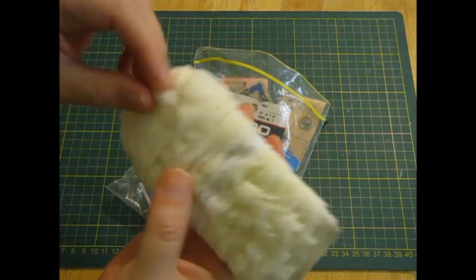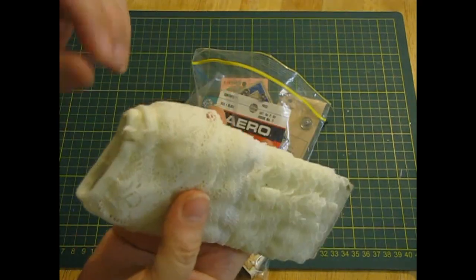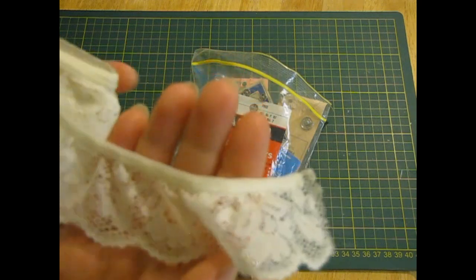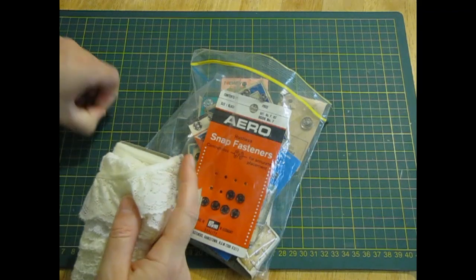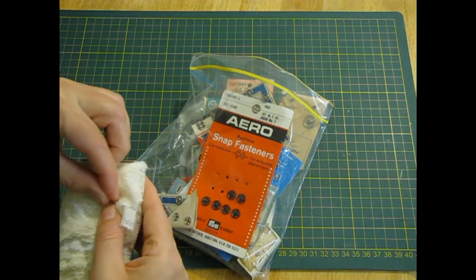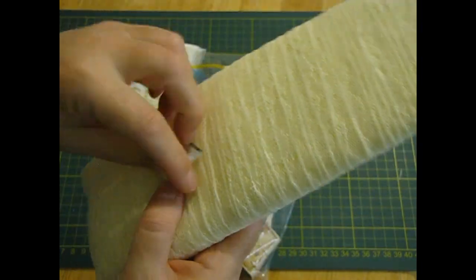So there was a whole heap of lace, and they had $1 on a lot of these. And for the amount there, I thought that was really good. And it's quite fine, that one. And yeah, there's a whole stack of it. It's a nice cream colour. And then there was this, $2 for that. So the antique shop I went to was in Horsham.